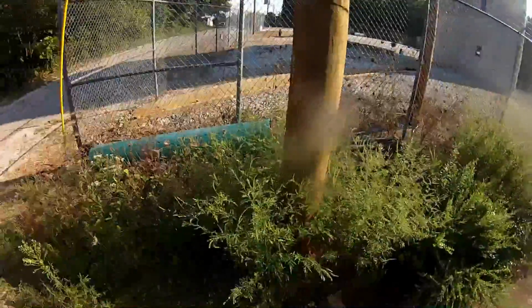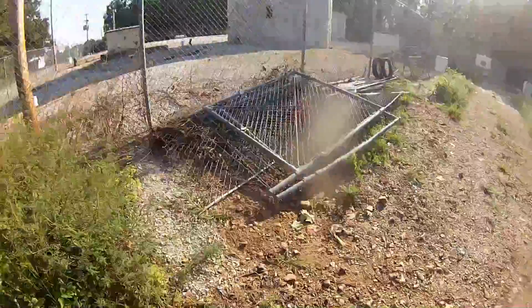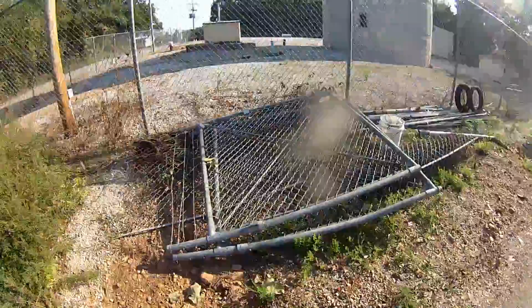Got a few good things from the dumpster. Got this big old 12-inch culvert pipe here I'm going to use. And then just today I got all this chain link fencing and stuff from a job that I was working on.